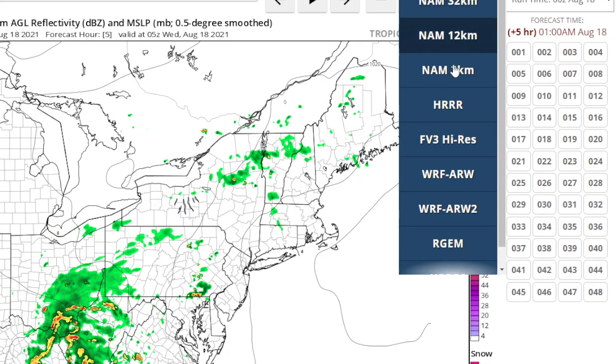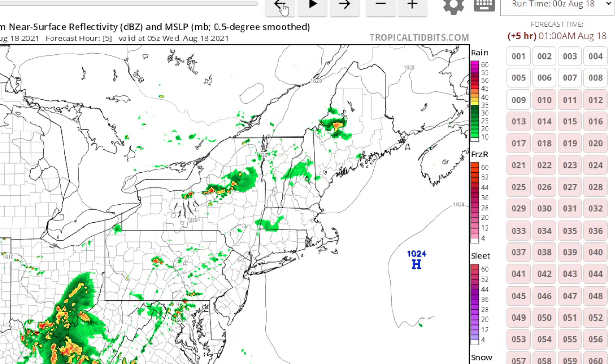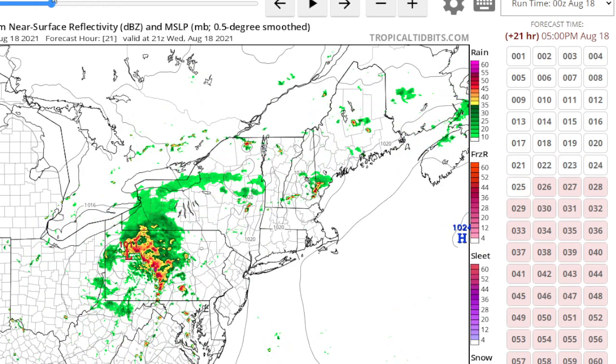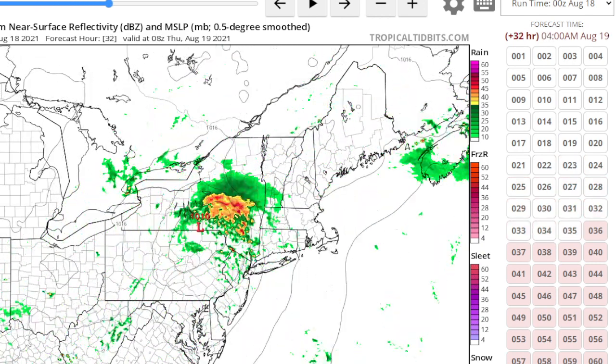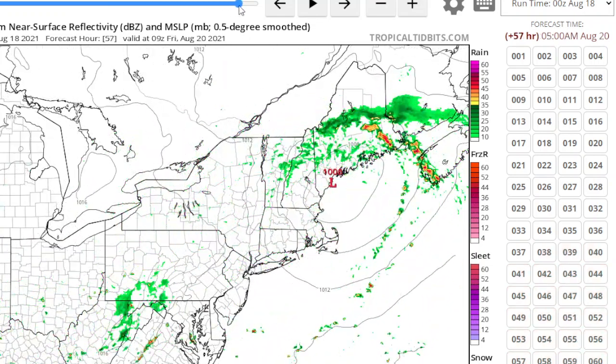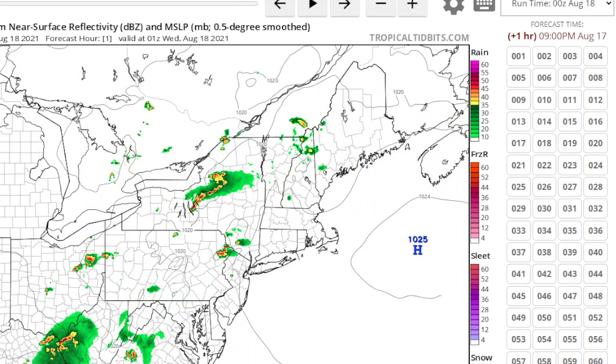We're going to also look at the NAM as well. This is the 0Z NAM run that we have. That's part of the reason I'm doing this weather update later, so I can look at both of these. And the NAM is a little more aggressive with the precipitation, but again, mostly taking it well to the north, as you see there. All right.